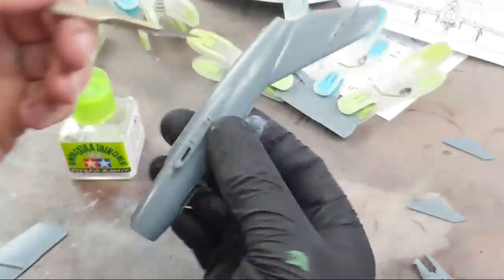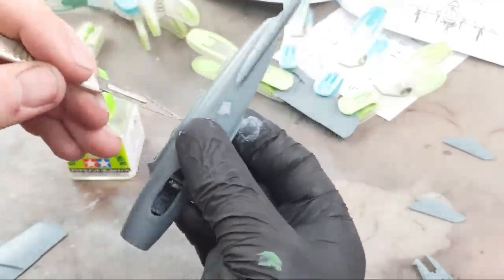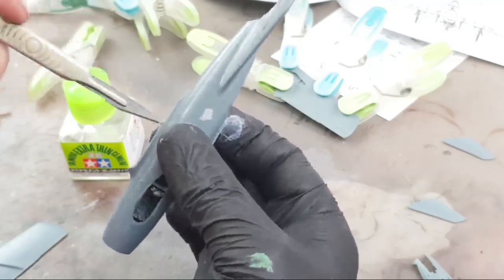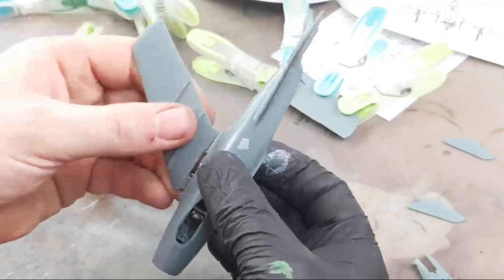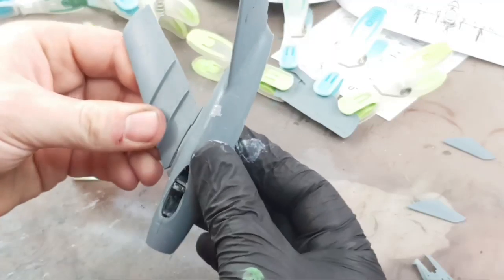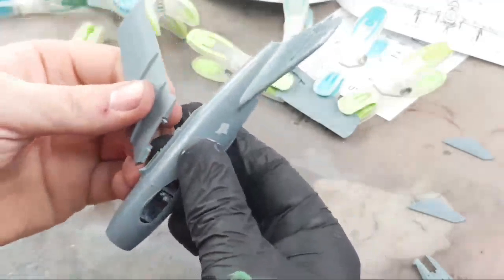Try and bear in mind where you've done all your filling, because the amount of times I've accidentally pressed on some filler and then it's on my finger, and then I press somewhere else on the model and then you've got filler everywhere. God, this really is getting tough to press into here.